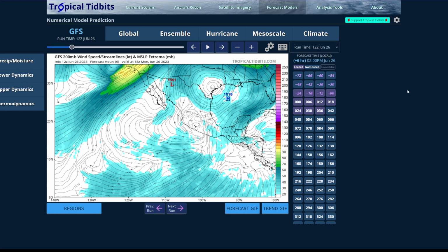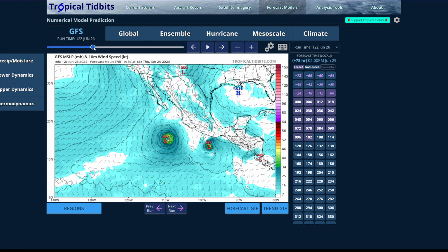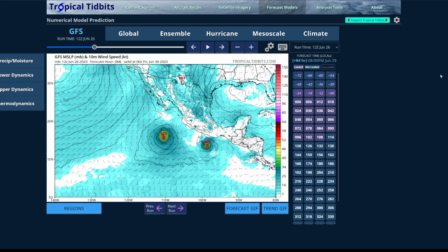Though the GFS and even the European have come into better agreement on the likelihood of the system developing now. Here's a GFS 10-meter wind speed, and I'm showing this mainly to show you how it developed the system. You can see by day 3 into day 4, we get the system developed off the coastline of Mexico. And the good news is, again, the system is going to stay offshore thanks to that ridge up north.